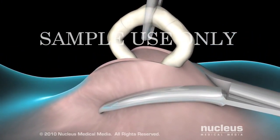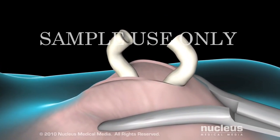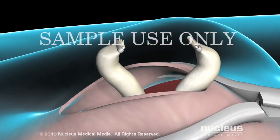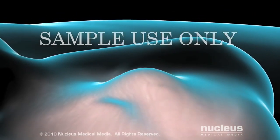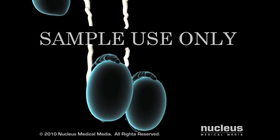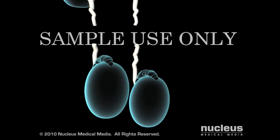The vas deferens will be cut and a small piece may be removed. Next, the newly cut ends of the vas deferens will be tied, sealed with surgical clips, or cauterized. The vas deferens will be returned to the scrotum and the incision closed with stitches. The same steps will be repeated on the other side of the scrotum. This procedure takes about 30 minutes.